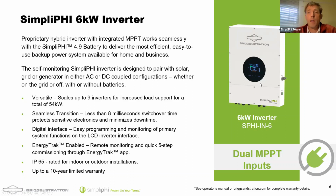You can also program and make changes through this display by unlocking it and using the programming button straight on the front of the display. It's EnergyTrak enabled. So EnergyTrak allows remote monitoring. You can monitor your system, you can change your system, you can turn critical loads off with the system if you have a critical loads panel. So you can do a lot of things remotely through the EnergyTrak app.